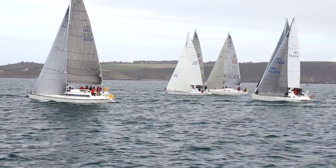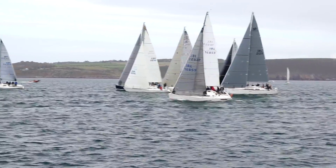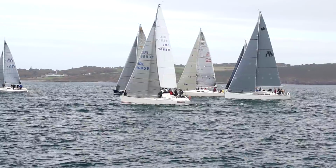But Ria Leiden here in shot. Number 3, probably a little bit under canvas, not over canvas, but under canvassed. But looking good, nice, nearly clean air there.